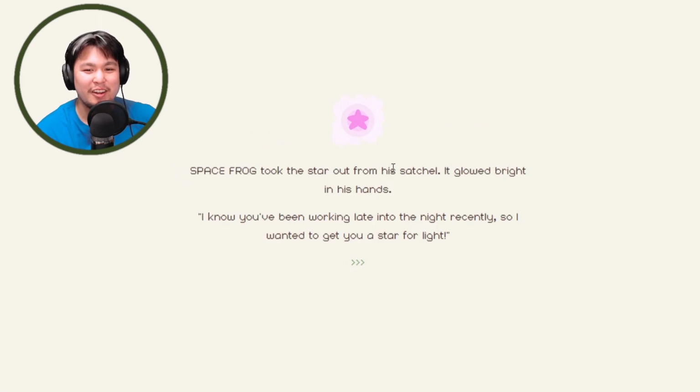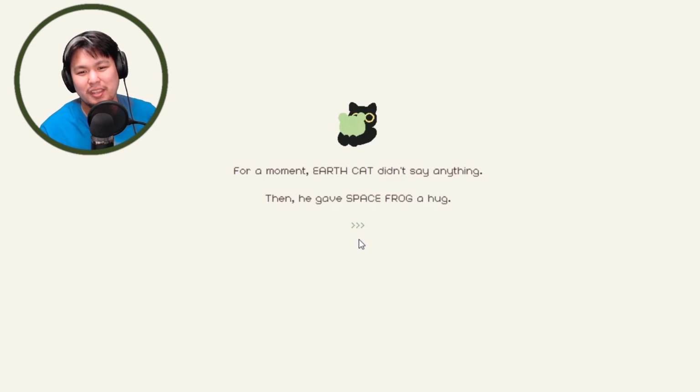Spacefrog took the star out of his satchel. It glowed bright in his hands. I know you've been working late in the night recently, so I wanted to get you a star for light. Spacefrog! For a moment, Earthcat didn't say anything. Then he gave Spacefrog a hug.